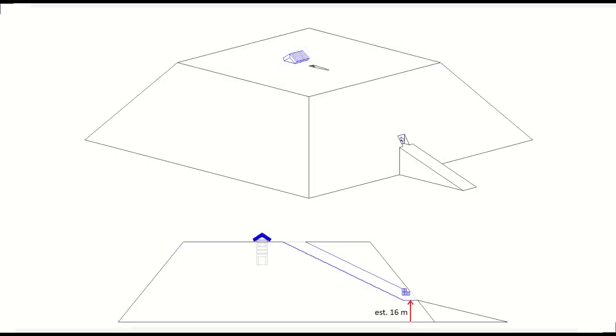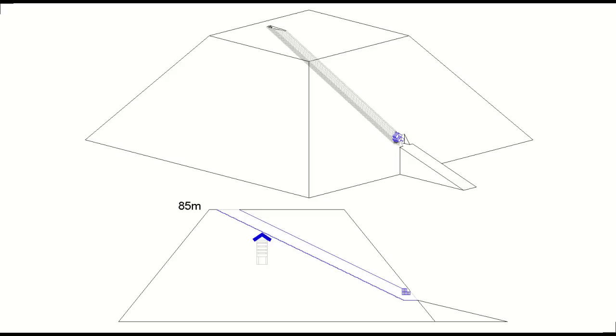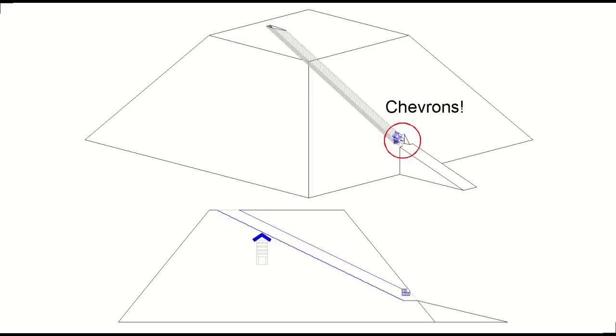Based on the position of the chevrons, I estimate that the Great Pyramid had an internal ramp entrance at approximately 16 metres above ground level. Such a ramp from this entrance could then raise to a height of 85 metres in one single straight run. This, I believe, is the most logical explanation for the function of the chevrons.